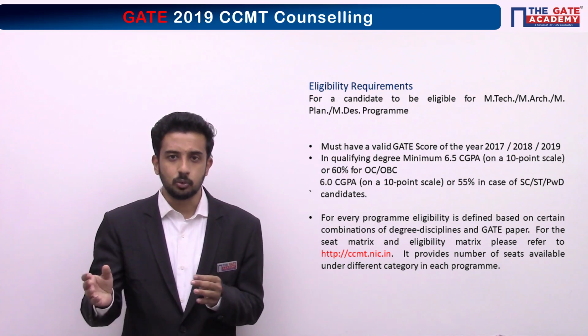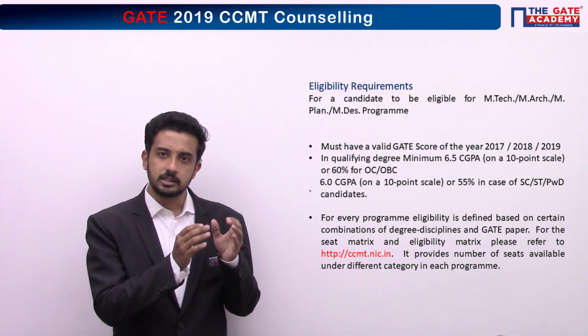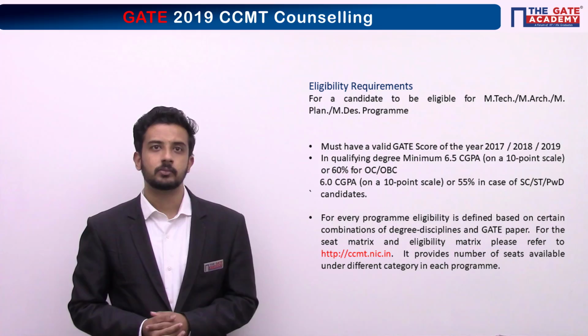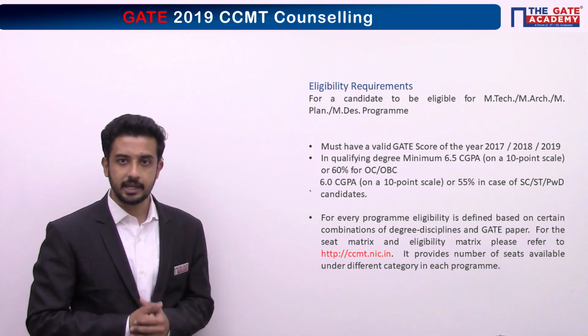You can't convert percentage into CGPA. This CGPA or percentage will be given by your respective institute. So that also you have to take care of.